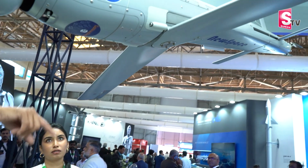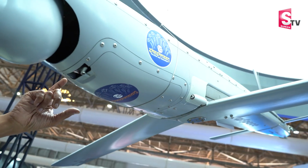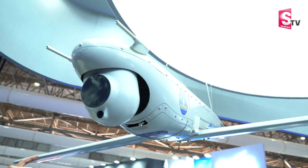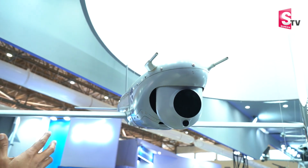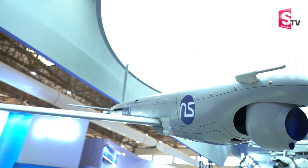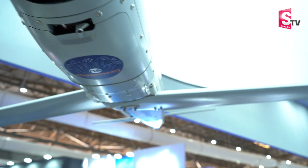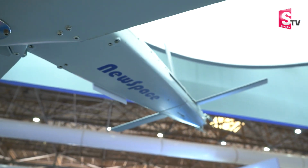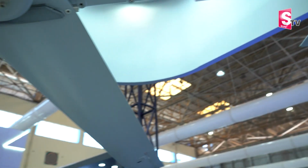But you must have noticed this is not a tube. This cannot go into a tube. It is not designed for a tube. This is because this is designed for air launch. So we have this air launch product. We have made it to be released from a helicopter or any aircraft, a fighter aircraft also. What it is expected to do is on a helicopter, it sits on the weapon station. Wings are folded. Once the helicopter goes into the enemy area, he will release.